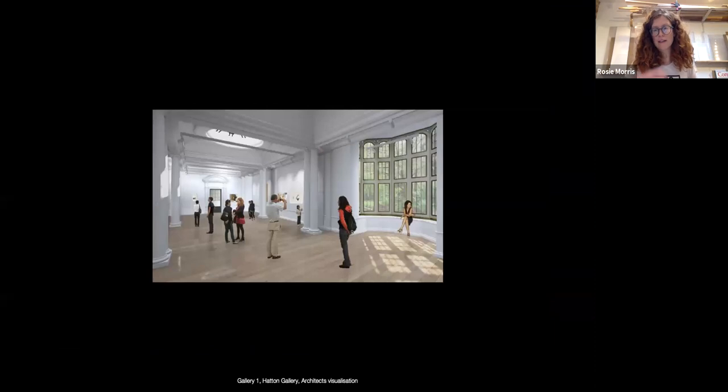And then I knew that the next space you're going to go into, where Catrin's work is going to be, with what I knew in our conversations was going to be a relatively cool colour palette, was also going to have this quite grand architectural detailing in it, and quite a cool easterly natural light coming through.